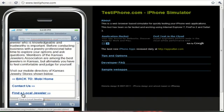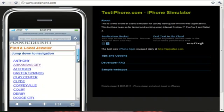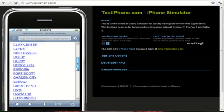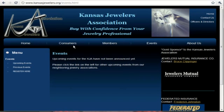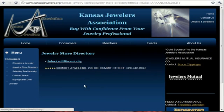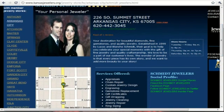is being able to find a local jeweler. And when you find a local jeweler, it lists automatically all of the cities within Kansas that have members. So we were looking at consumers on this side. We went to Jewelry Store Directory. We went to Arkansas City. We went to Schmidt Jewelers. And here is the listing on the public site, the PC site.